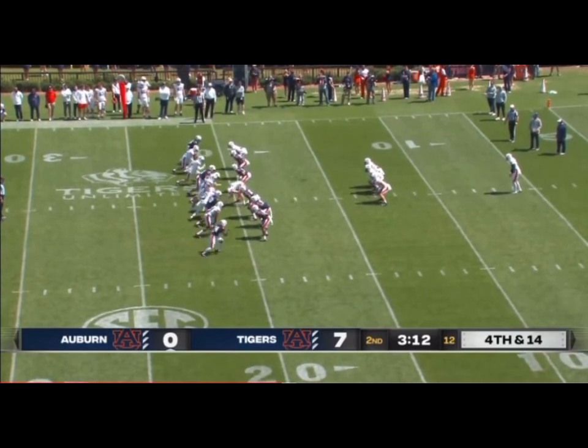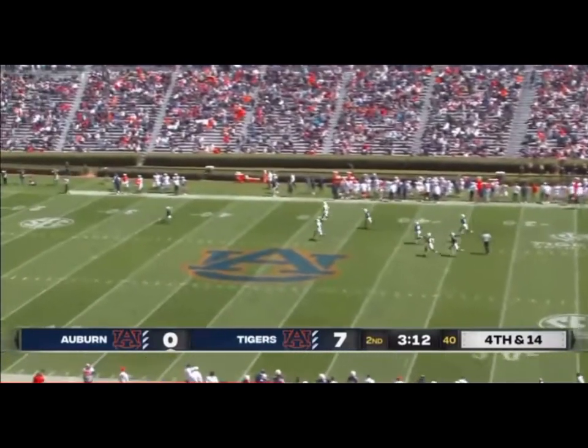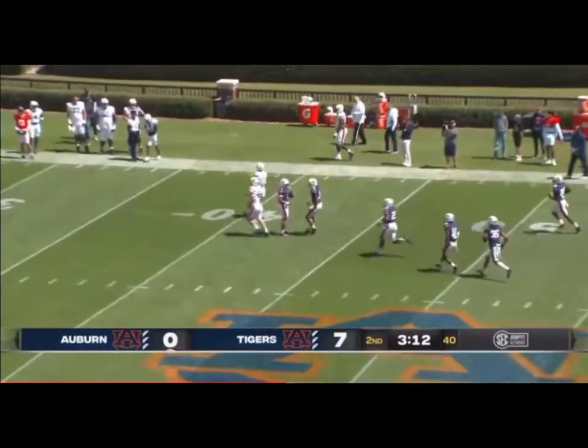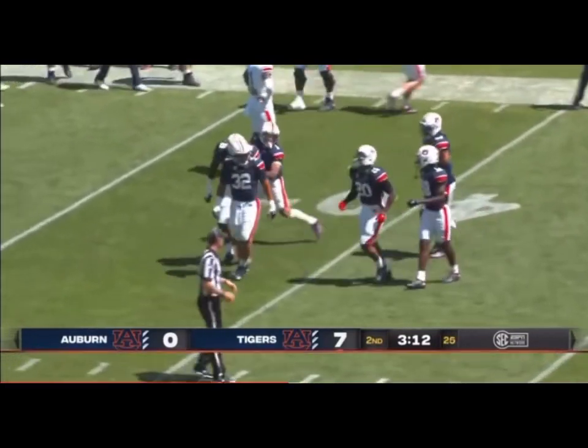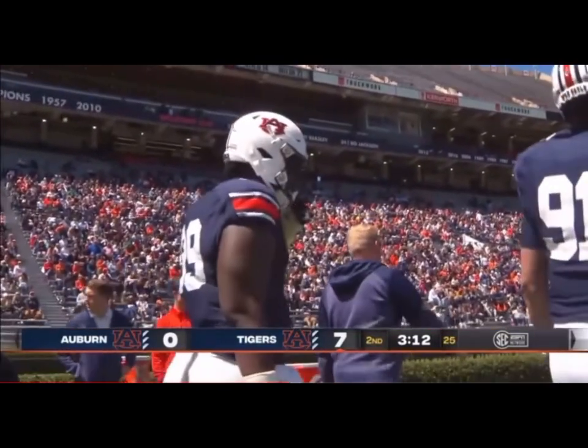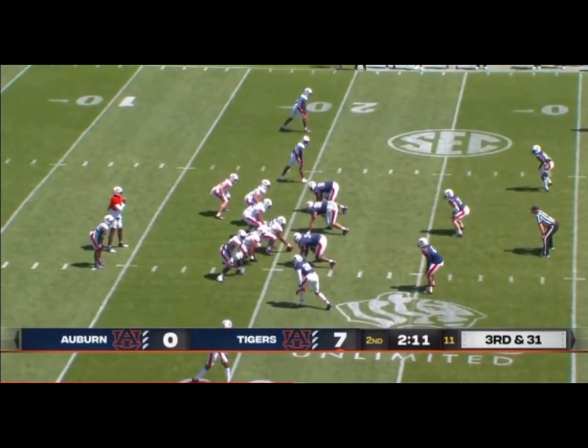So the offense waved off the holding there, or maybe the defense did. Regardless, coaches have some autonomy in these spring games. They make it work how they want, and now you're going to get the first-team offense with 3:12 left in the half. Wow, when to get out, when to stay, when to go, and when to throw it away.